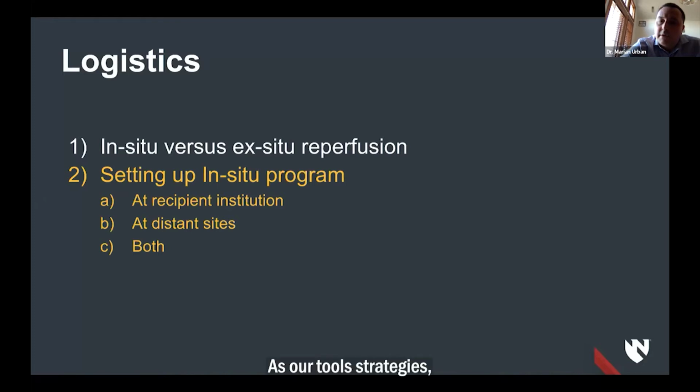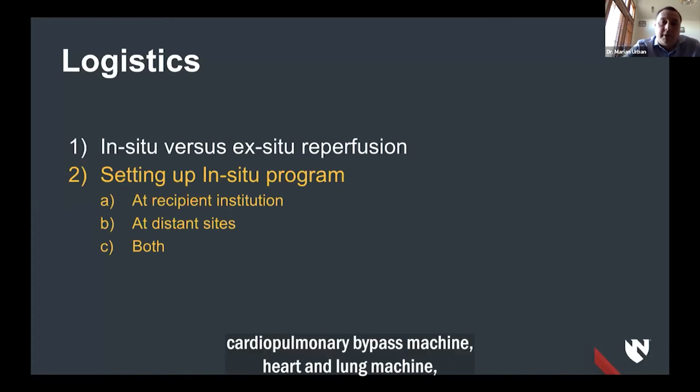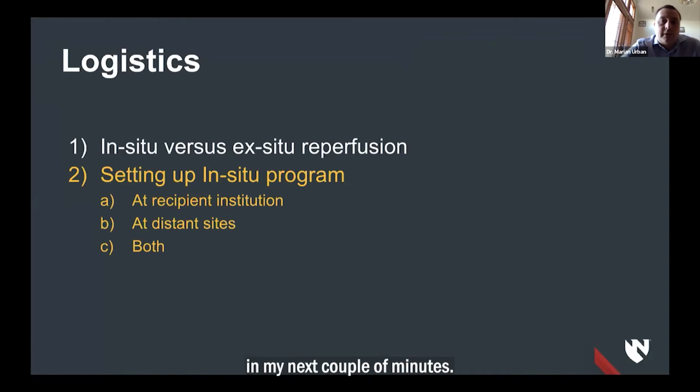There are two strategies. One of them is to bring all the patients to your institution and do all NRP recoveries at your own institution. This will give you the comfort of familiarity with the equipment and the staff, and on top of it, you will have the benefit of doing all NRPs with the standard cardiopulmonary bypass machine, the heart and lung machine, and I will talk a little bit more about the challenge of doing this with a portable pump in my next couple of minutes.